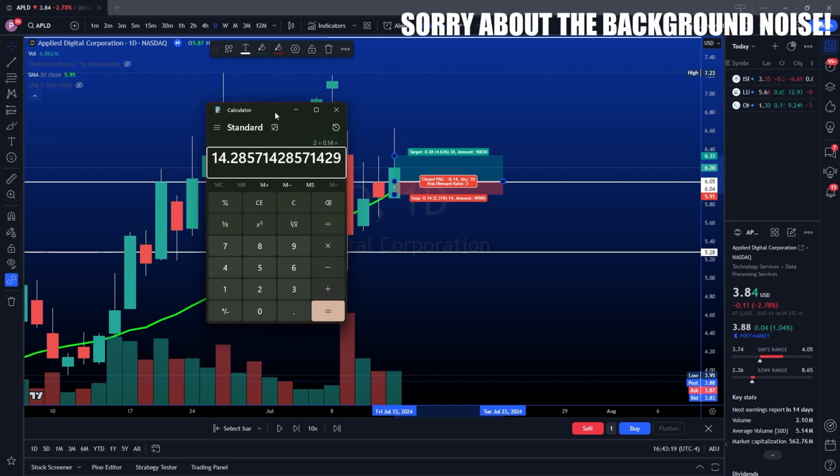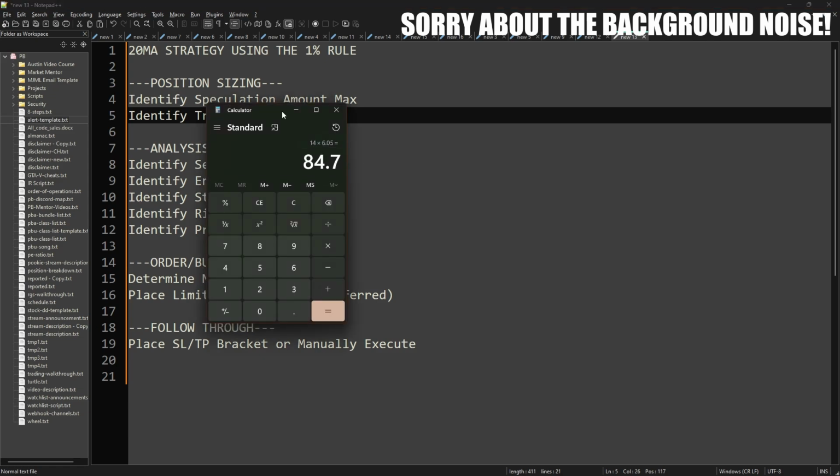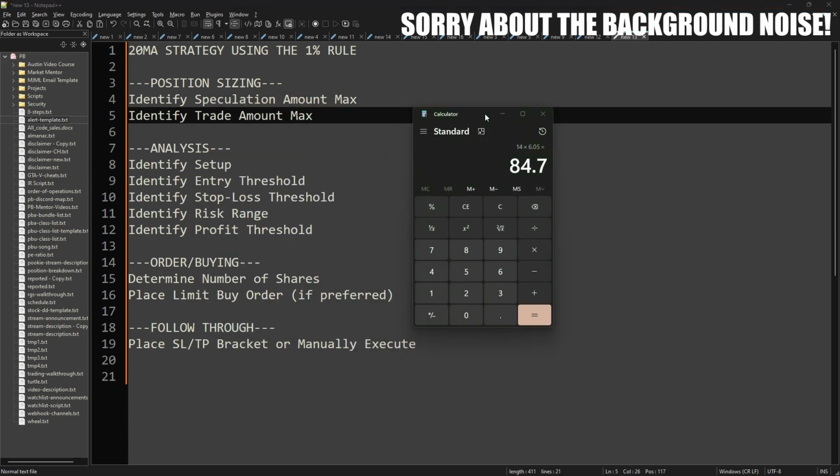So in this case, 14 shares times 6.05, right, because I need to figure out if I can afford it, it's $84.70. So in this case, I wouldn't be able to take that trade and still obey my max per trade amount if it was $50. Now, Get Wealthy is personally using 100, so that still would have worked. But this gives us a range that we can just calculate ahead of time and not have to worry about whether or not we can accept or reject a particular risk range because we've already done the math ahead of time.